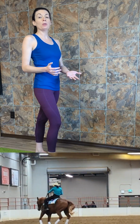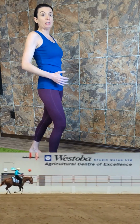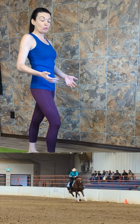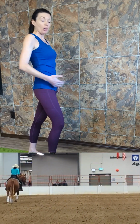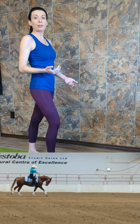And this also goes with our cueing, right? Our outside leg is back, our inside leg is at the girth. Outside leg is talking to the hindquarters, inside leg is talking to the shoulders and rib cage. So this pelvis position that allows the horse's body to do the right lead without blocking it also puts your legs in the position: outside leg back, inside leg forward at the girth.